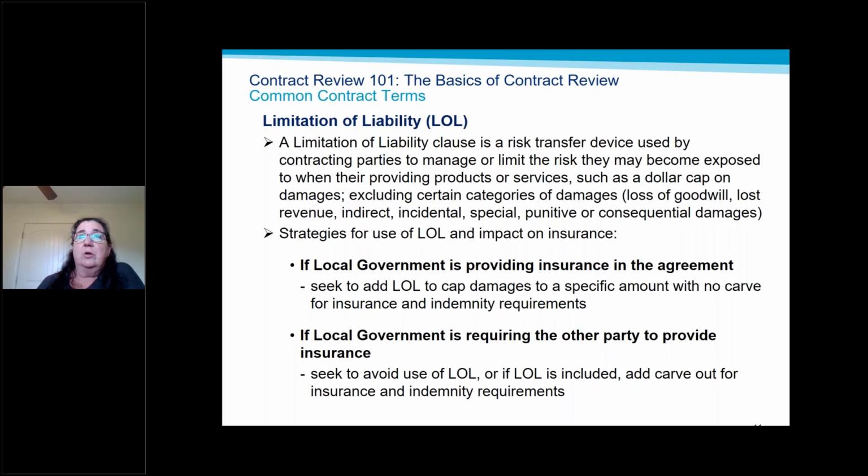And if one or the other party insists on one, you do want to carve out insurance and indemnity requirements, because that limitation of liability cap, which is usually a dollar amount or so many times the contract value, will also serve to put a cap on the insurance limits that may be available. It kind of trumps whatever you put in the insurance clause. So that's something to remember, and you need to think about it from how the contract is drafted. For today, we're going to primarily be discussing if local government is providing the insurance requirements. So we would then want to have the cap on damages and with no carve out for insurance or indemnity.